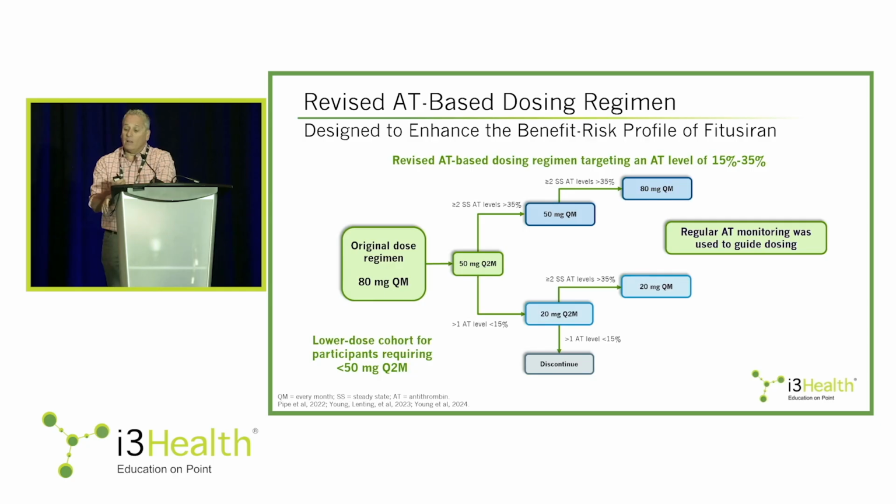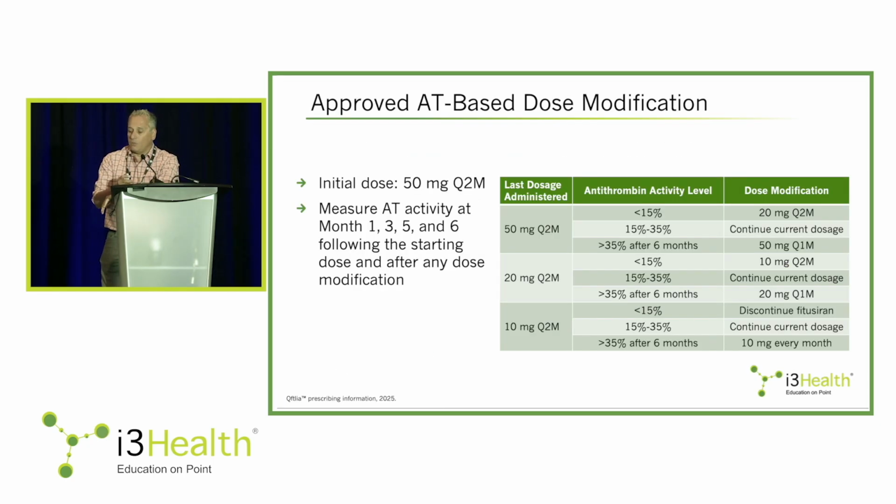Notice in the trial, if you're on 20 milligrams every 2 months and your level was below 15%, you have to discontinue. But in the prescribing information, if you're in that group, you can go down to 10 milligrams every 2 months. So we're trying to keep as many patients staying on Fitusiran as possible, but maintaining that 15 to 35% range. So this is essentially the way that the dosing starts. You start at 50 milligrams every 2 months. Depending on your level, you could lower the dose, you could continue the same dose, or you could increase the dose to 50 milligrams every month.